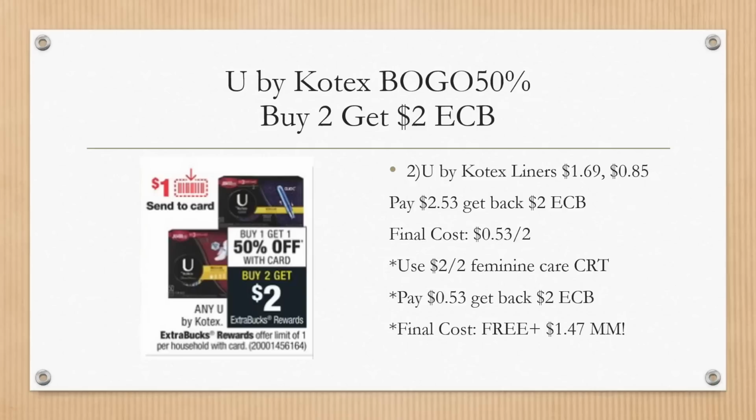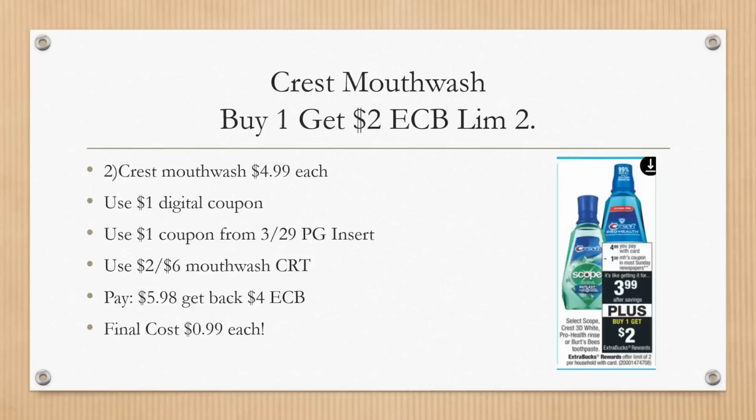Always a great donation item. You can donate it to different middle schools or high schools. They keep some in the nursing station, so that would always be a great idea as well, even if you don't want to use these for yourself.